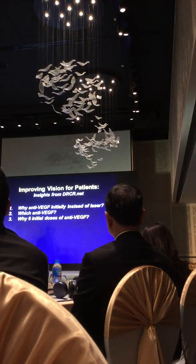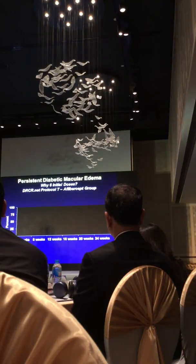Now, why, question number 3 of our 7, do we start with 6 monthly doses? Why not 3? Why not 5? Why 6? We start with 6 because we learned by looking back at cases that were treated with 6, we still get improvement with each injection. In other words, after the first injection, when all of these eyes were thickened, only 70% were still thickened. You could stop at that point and be happy that 30% flattened. But we don't want 70% still thickened.